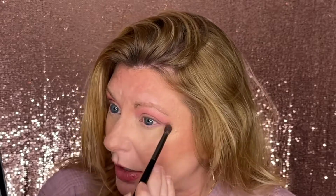Perfect. And as I'm building this darker mauvier color into my crease, it's diffusing away the bright pink, which is totally fine. Oh, so pretty. And with whatever's left on my brush, I'm just going to go under the lash line because I don't want an enormous amount of pigment under there, but I do want a little bit.